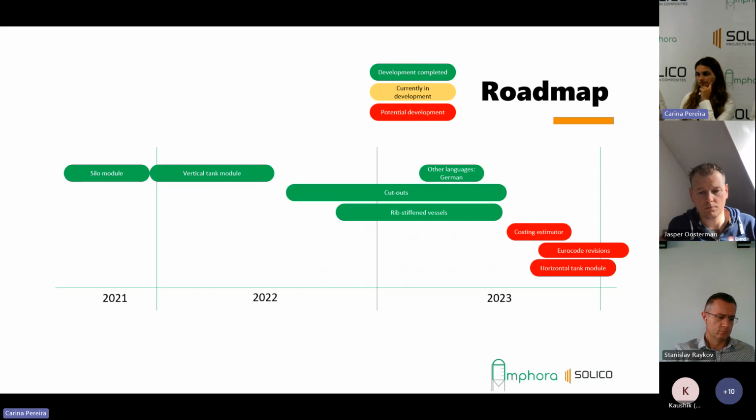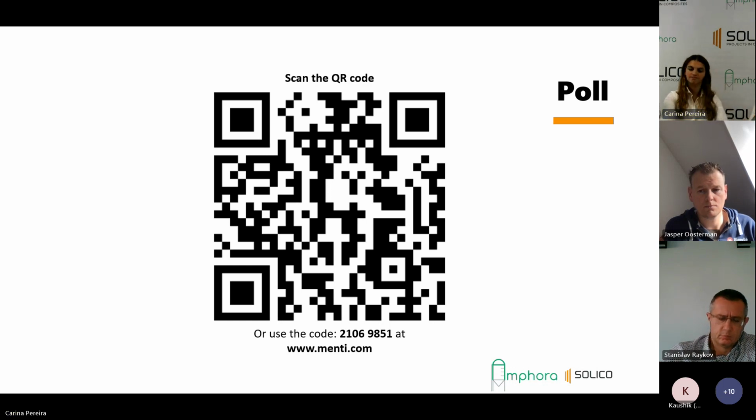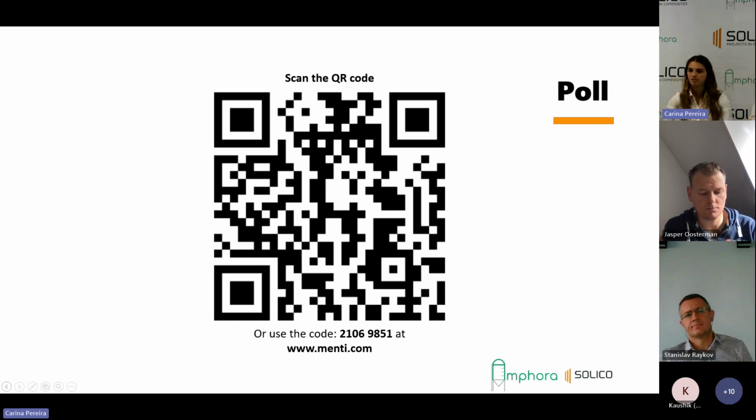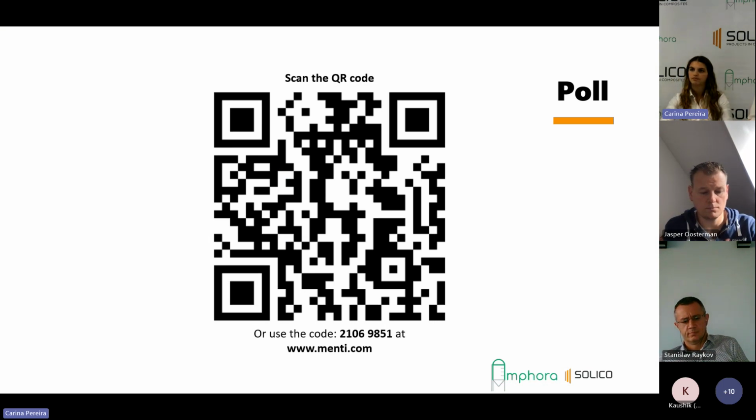So that is what we have as a potential roadmap, but we're also going to ask you for a little bit of feedback, because with this QR code, or by going to the website and filling in the number that you see at the bottom of the screen, you can actually answer our poll, because we're trying to identify what the demands and requirements are.